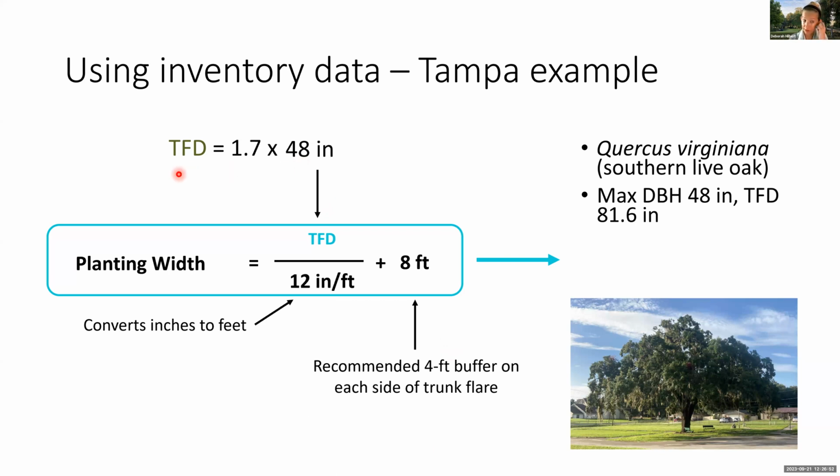So the trunk flare diameter is going to be 1.7 times 48 inches. And then you do have to convert the inches to feet. So I multiply that and I get an estimated trunk flare of 81.6 inches. And then you do need to convert inches to feet. Don't forget to do that. Please don't forget to do that because you're adding 8 feet to it. So you convert, just divide by 12.